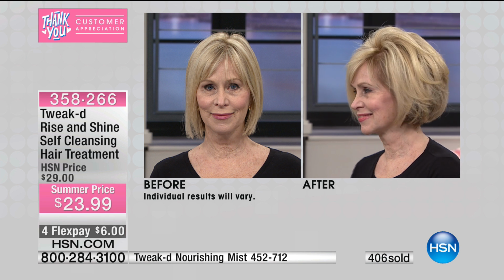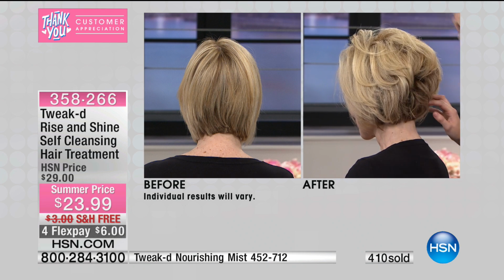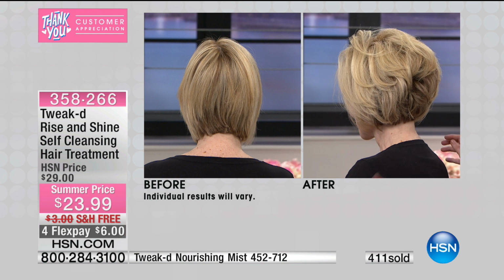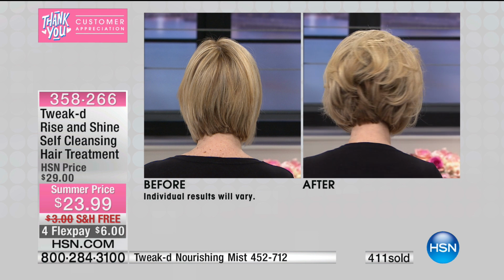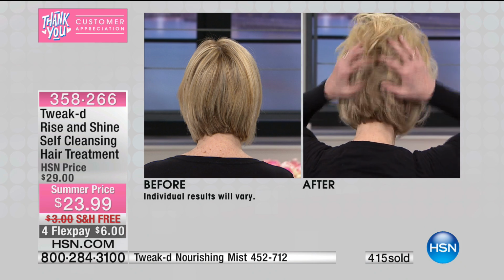That's it. You're not putting on heavy conditioners. You're not weighing the hair down. You're not having to use any volumizing products when you get out of the shower, or mousses or waxes that, ladies, actually add weight to that fine, limp hair. You can see the vitality, the fullness that we're getting.